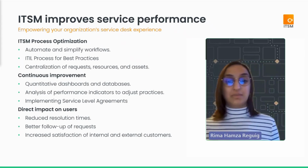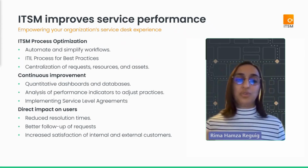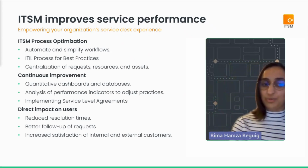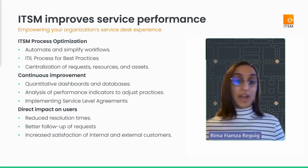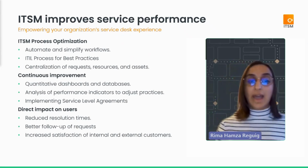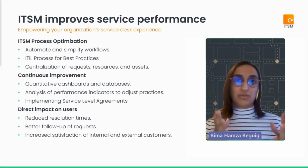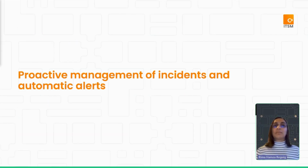Direct impact on users. So how does an ITSM service desk drive customer satisfaction? Well, we spend less time responding to requests because we have automations in place and an organized service catalog, and it allows for a better follow-up because information is centralized in the same tool. So now we're going to talk a little bit more about proactive management of incidents and automatic alerts.